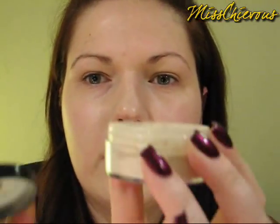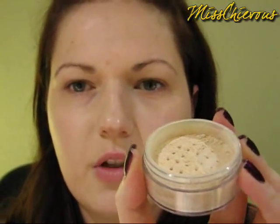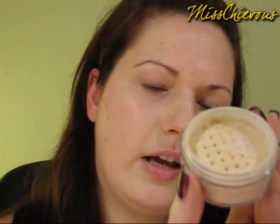Alright, so I'm going to show you how to apply the mineral foundation. I've already covered up, I did some color correcting on my eye, just covering up dark under circles a little bit and just some redness on the cheeks, and I used my own product for that. But now I'm going to use the Afterglow Mineral Foundation, and as you can see, it does come with a sifter. So here's the mineral foundation, and I'm using the shade Cameo.